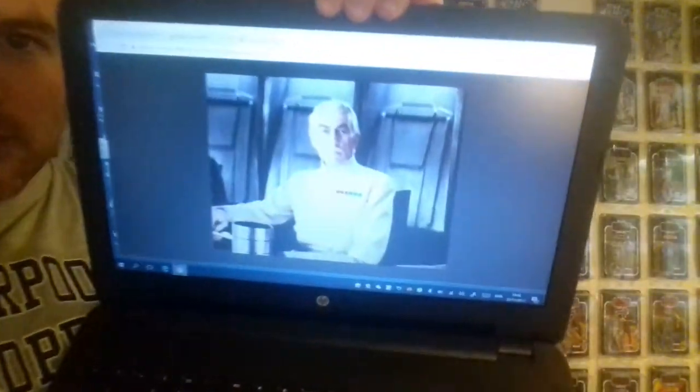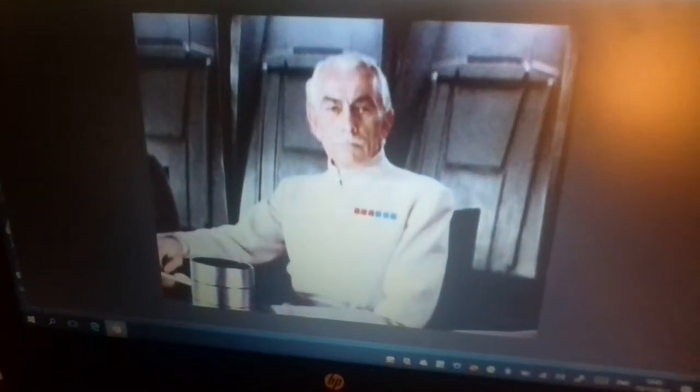And why have I got this image up, by the way? Well, what better image to have on the card back? Because all vintage card backs have a stock photograph from the movie. Well, that would be perfect, wouldn't it?